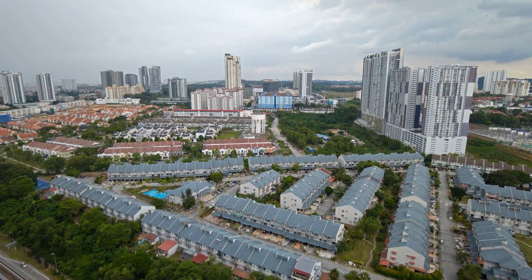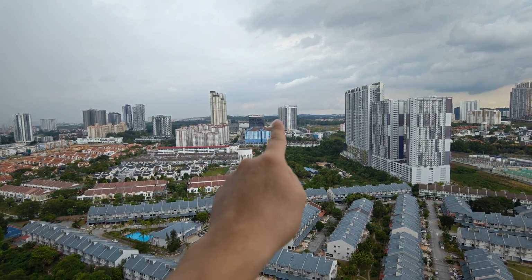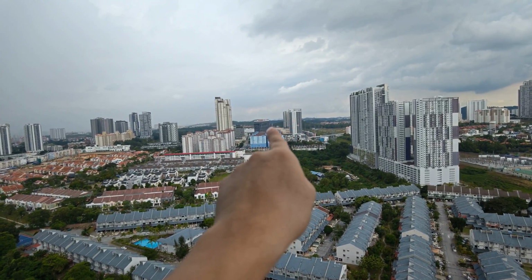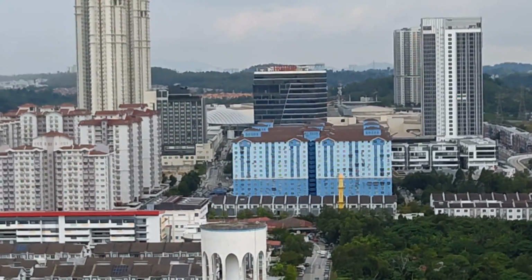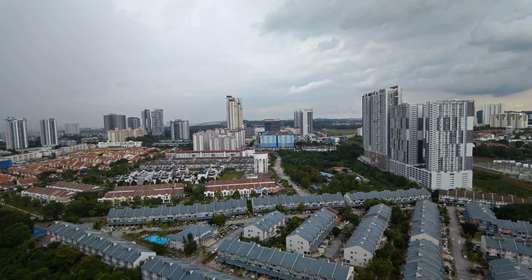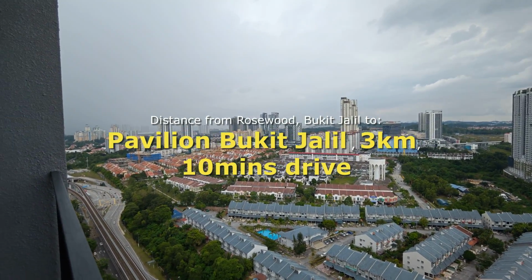Yeah, and towards that direction there, behind this, that is actually Pavilion. Right behind this, I'm not sure you can see that curved dome there. That is Pavilion 2 Bukit Jalil. Yeah, that's Pavilion 2. So we're quite close to Pavilion. About 2 kilometers. 2 kilometers plus.